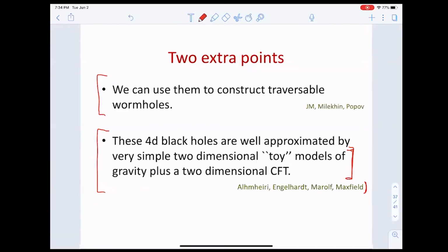The reason is that most of the fields correspond to a large number of fields which are essentially two-dimensional in character. They just move along time in the radial direction. And in the near extremal limit, the main gravitational degree of freedom corresponds to the degree of freedom described by the two-dimensional gravity, so two-dimensional Jackiw-Teitelboim gravity.